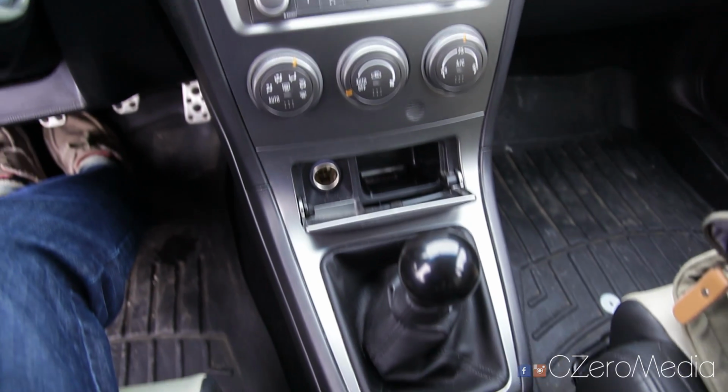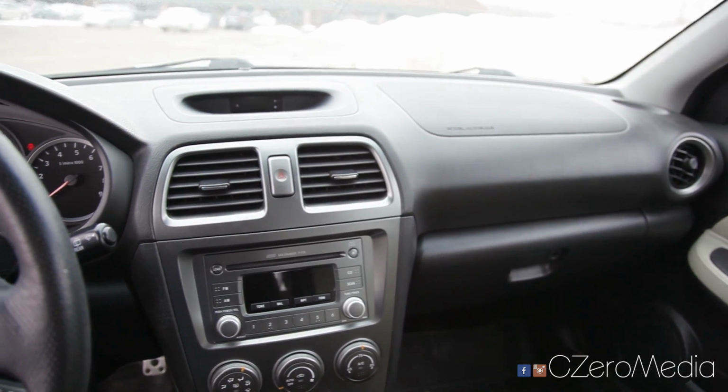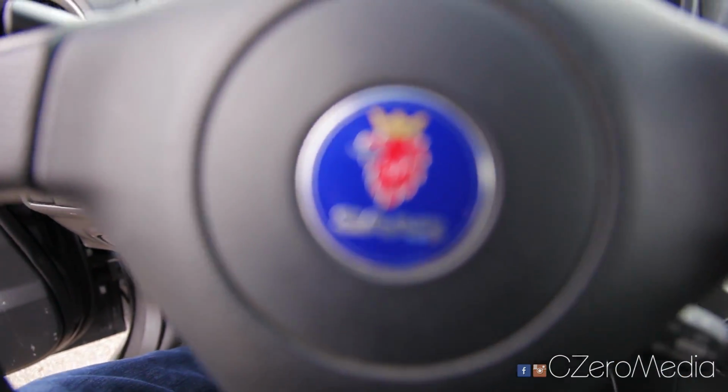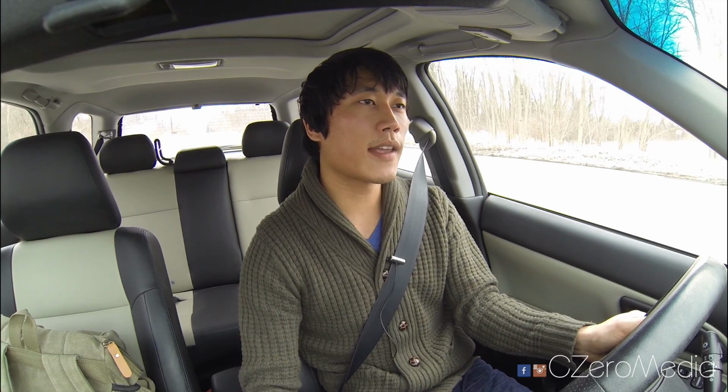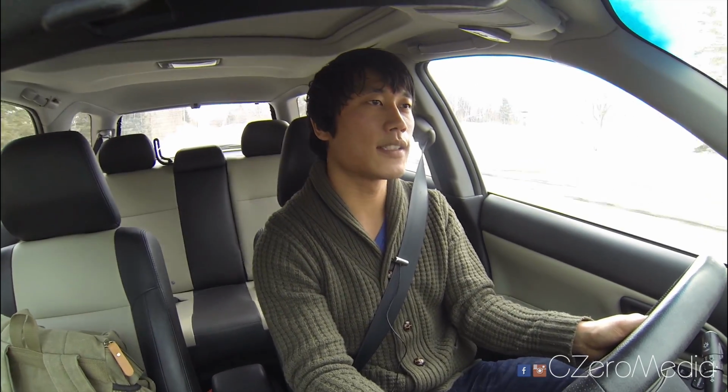When you sit down in this car and look forward, there's nothing Saab about it. It's essentially a 2005 Subaru WRX with a Saab badge on the steering wheel. Compared to a standard WRX wagon, this 92X is a little bit superior. The motor on this car is essentially a Subaru WRX, but Saab did incorporate their own features to improve on the mechanical side of things. For example, the steering rack has been imported from the STI, so you get a more responsive feel to the car.